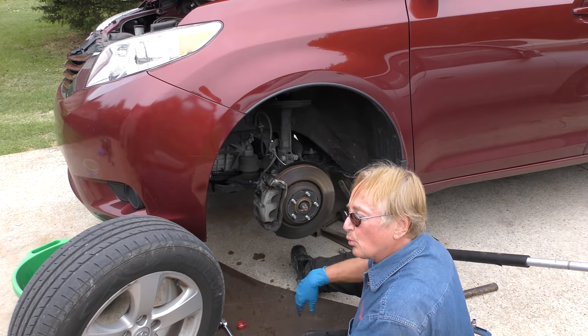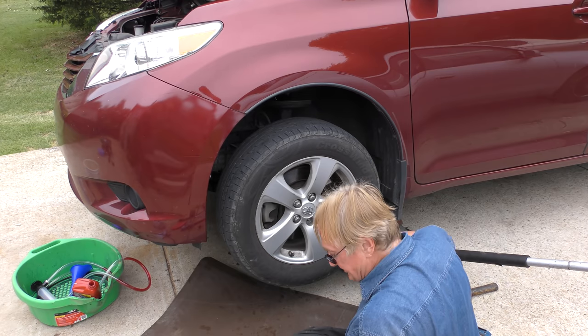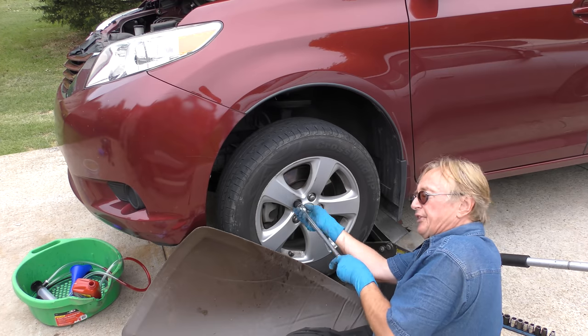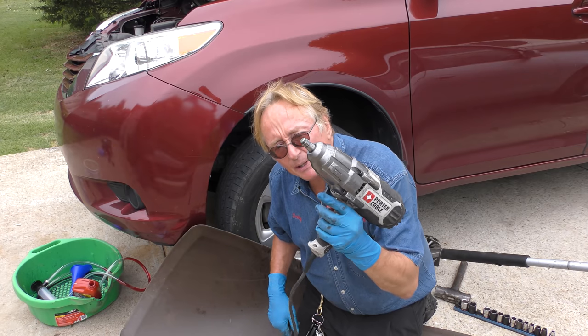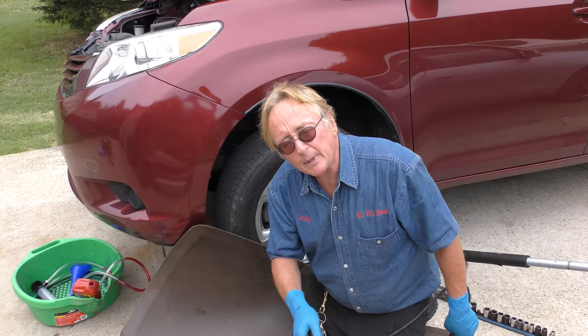Then don't forget to put the wheel back on. There's always one missing. It always happens that way. And now we'll get them on snug with this. But you don't want to use the impact wrench to put it together. Just use it to take it apart. You need a torque wrench to do it right.